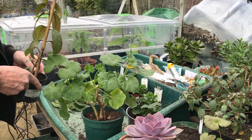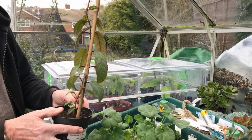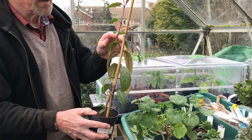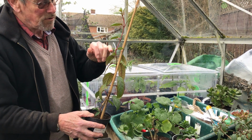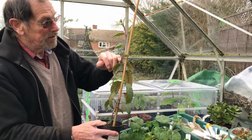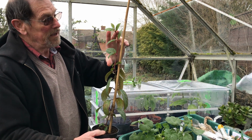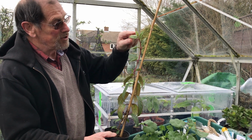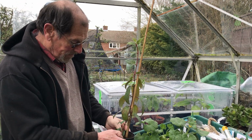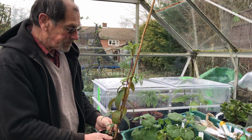Now, I showed you in the autumn I took a cutting, a fuchsia cutting, and this is it. I kept it in the greenhouse up until about 4 or 5 weeks ago, and it wasn't growing. It was about this tall, and then I took it in the house and put it on the windowsill, and in the last 3 or 4 weeks it's grown a good 6 to 8 inches, and that's now about the height that I want this stem for this standard fuchsia.